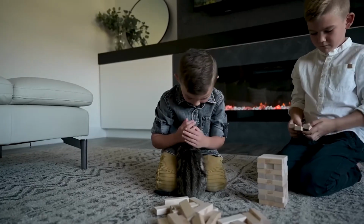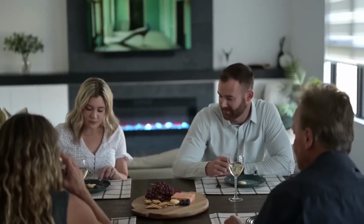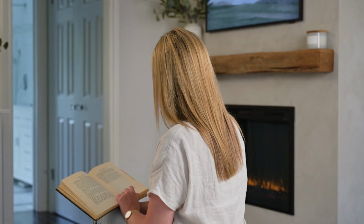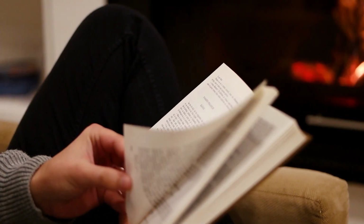Fireplaces are the heart of a home, a center for gathering, connection, and family reunion, a cozy space to build and nurture our relationships. But gathering around it, let's face it, has become a challenge for homeowners that put sustainability, luxury, and safety at the core of their home improvements.